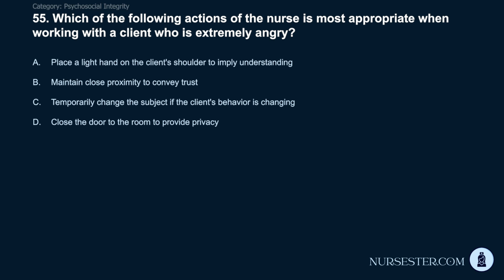55. Which of the following actions of the nurse is most appropriate when working with a client who is extremely angry? A. Place a light hand on the client's shoulder to imply understanding. B. Maintain close proximity to convey trust. C. Temporarily change the subject if the client's behavior is changing. D. Close the door to the room to provide privacy. Correct answer: C. Temporarily change the subject if the client's behavior is changing.